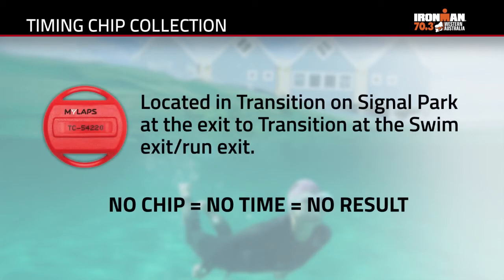Timing chip collection will be located prior to exiting transition on Saturday. Once you've dropped off your bike, be sure to pass the timing chip collection desks. At this stage, you will reconfirm your information. Please ensure you place your timing chip in a safe location and have it for race morning. If you do not start the race or pull out of the race for any reason, you are to return the timing chip to one of the dropout clerks located at Information, or if unable to reach this location, to an event team member. Please make your way all the way through to swim exit, run exit, and do not break or jump fences in order to leave transition.